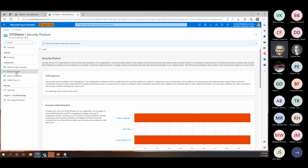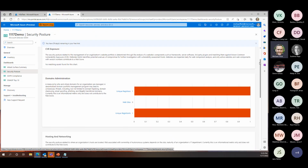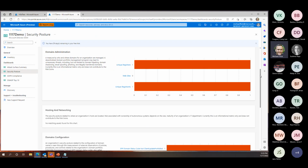Pivoting into another of the pre-baked dashboards that are available in EASM: security posture. Some of the things that are going to be found in security posture: CVE exposure, domain administration. Again, some of these fall more in the line of hygiene. If your university or school has a policy that domains that are registered in the name of the university must adhere to the following policy, using this registrar, registered in this way, then this widget can provide insight into, well, why do we have more than one registrar? Why do we have more than one registrant? Let's dig into those results and see if there are assets that aren't adhering to the policies that we've set up.